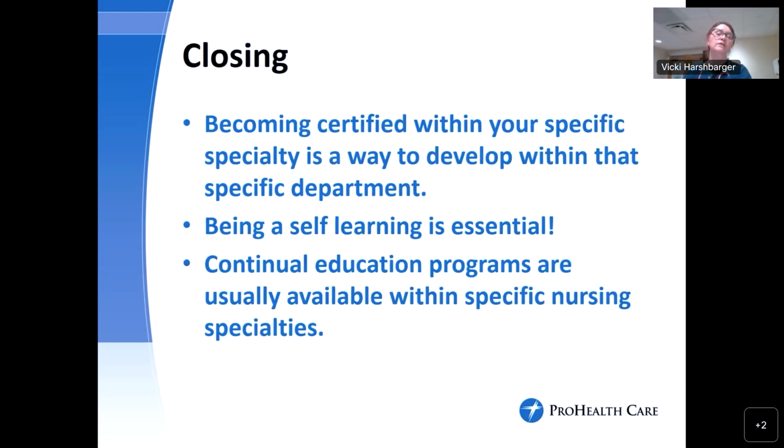Next slide. In closing, I believe that when you're a nurse, you should be certified in that area so that you can become an expert and keep up to date on what's new within your field. And I'd love to be a resource for other employees. So that's one way I can be that resource. Learning is essential, so we're a lifelong learner, and always look at ways to continue your education within your specialty. Any questions at all about that?